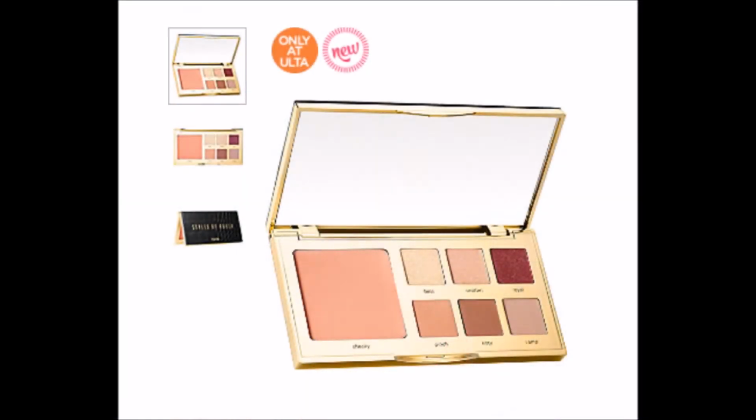Now, first up, I'm going to talk about the Styled by Crush, I think that's how you say the name, Eye and Cheek palette from Tarte. It's just a very, very generic palette. If you want another generic neutral eye palette with a pop of a plum color in it, then this is the palette for you. It's got just generic blush, generic eyeshadow. It's called an eye and cheek palette, but it's kind of a bummer that it only has one cheek product. It has 6 eyeshadows and 1 cheek product.